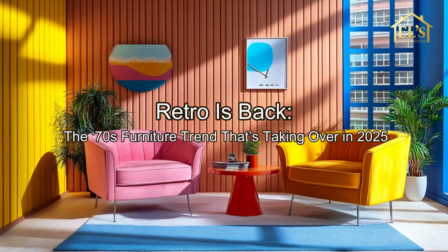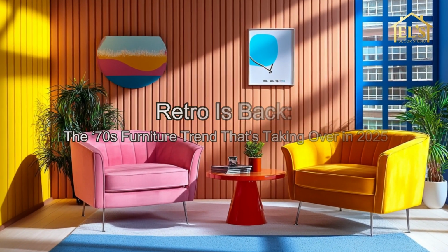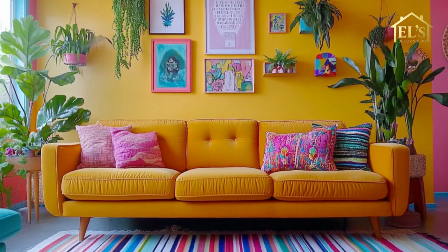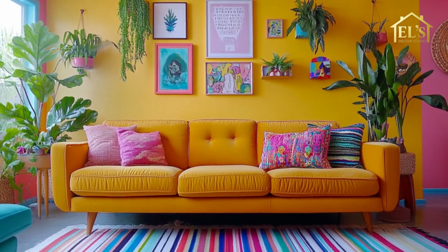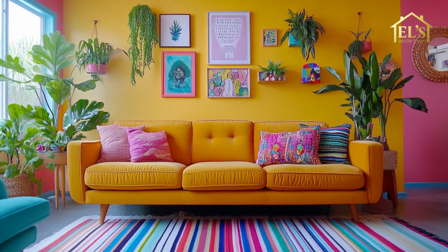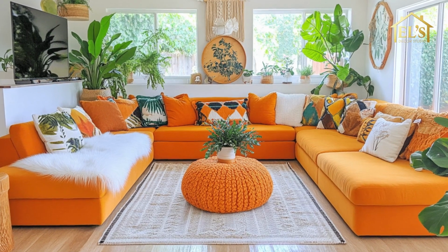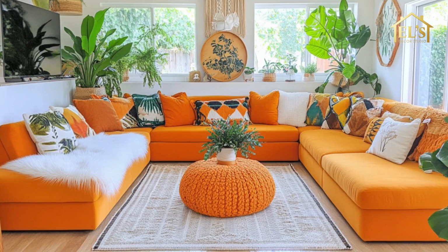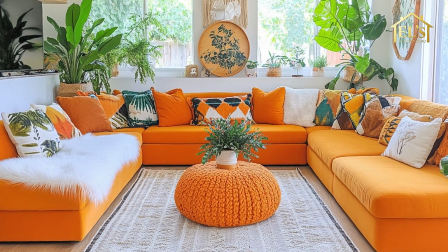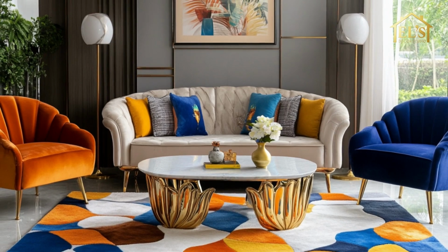Retro is back. The 70s furniture trend that's taking over in 2025. There's a reason retro is dominating 2025 design trends. It's bold, expressive, and packed with nostalgia. This video shows you exactly how to bring those groovy 70s vibes into your home with easy, creative steps. Whether you're going full vintage or mixing old with new, this tutorial is your starting point.